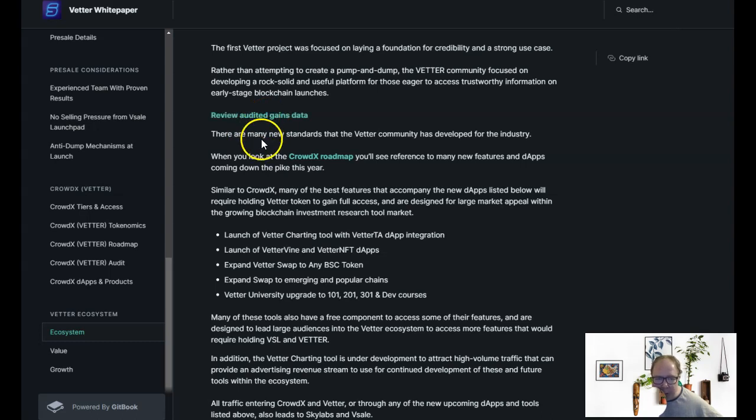So that's why I encourage you to go ahead and read the white paper, or at least click on the links and briefly go over them. I know that we're all excited, but we must do our own due diligence. Very important. There are many new standards that the Vetter community has developed for the industry.